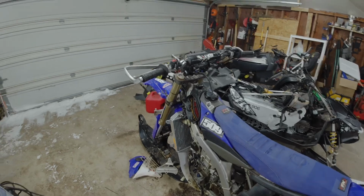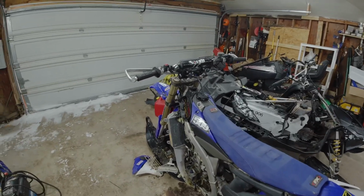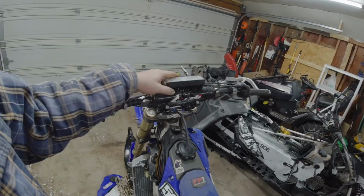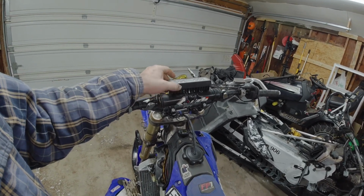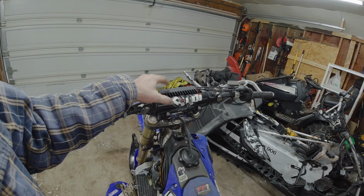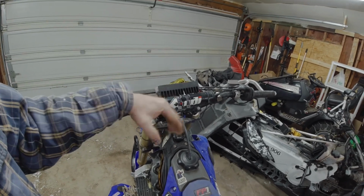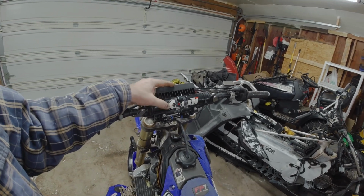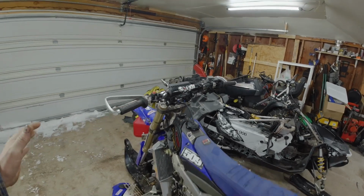I thought, that's weird. I filled it up, got on, and kicked it, and it would not start. The one thing about this bike is that when you kick it over, this little LED headlamp that I put on, just in case I get stuck out there at night, will always light up when you kick it over. It gets power, that's where I had to spark the spark plug and everything. It wasn't lighting up, so I knew I had no spark. And I brought it back here.